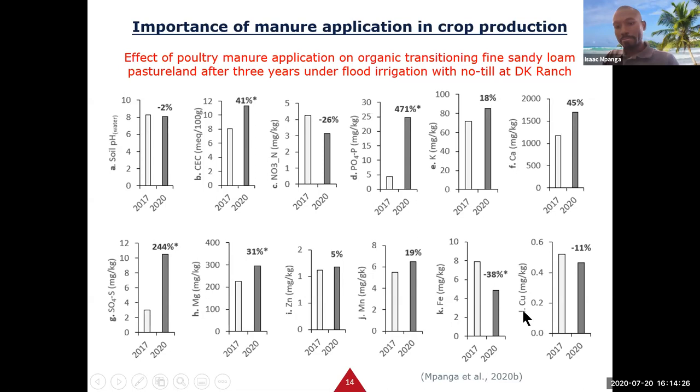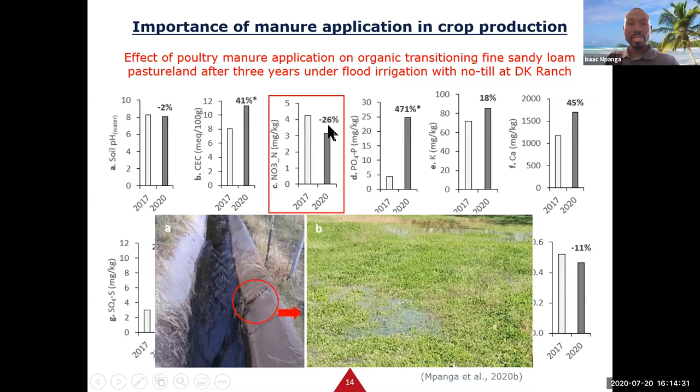For the reason why nitrate is reducing, we can see that the field is being flooded. It's flood irrigation that is used on site. And as we all know, nitrate is a very mobile nutrient, so when you continuously flood the field, you're going to easily wash it down beneath where plants can even reach it. And this is where it gets into our water bodies as well and causes problems. So this is one of the reasons why that happens.